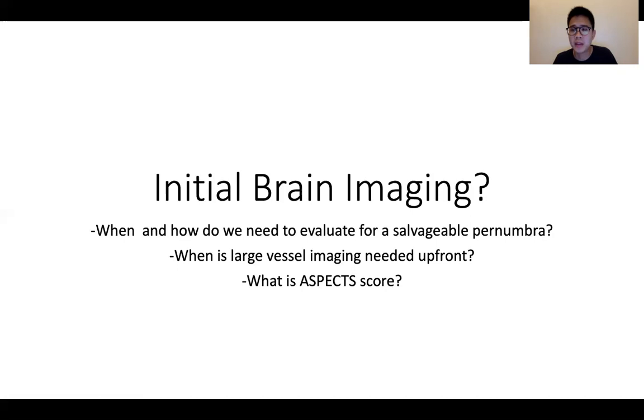I see. So I was looking through the stroke guidelines, and it did mention that using MRI, where you compare the FLAIR and the DWI, can give you an idea also of the ischemic penumbra. The reason why we do perfusion study here, is there a logistical reason, or is CT perfusion better than MRI in determining the salvageable penumbra?